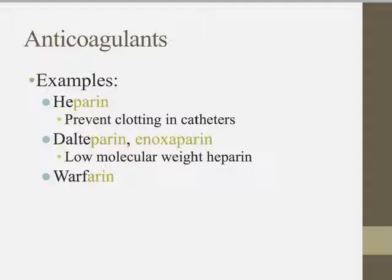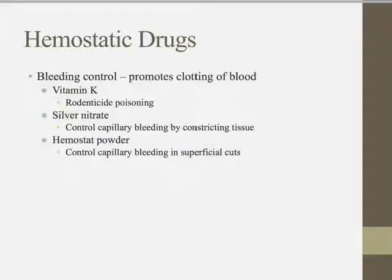Please be aware that heparin comes in 2 different concentrations. You want to make sure that you're always using the proper concentration when you're making your calculations. Dalteparin or enoxaparin, these are low molecular weight heparins. Warfarin, this is a drug that's used in clotting issues. It's also used in rat poison. This is what kills mice and rats. It actually causes them to bleed to death.